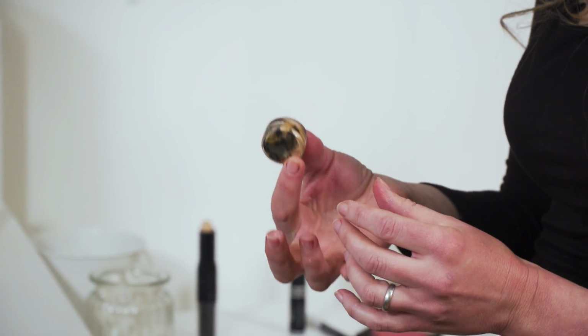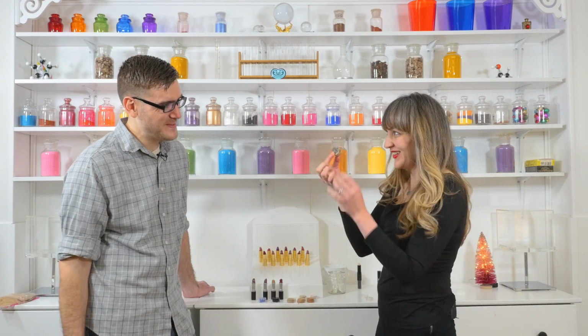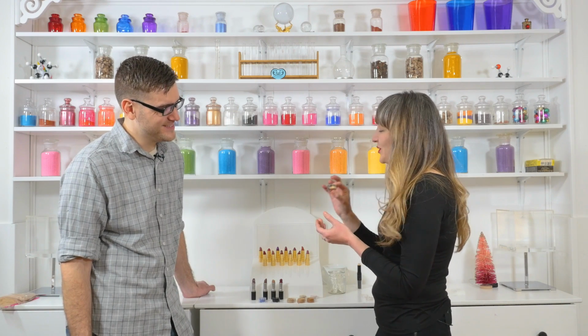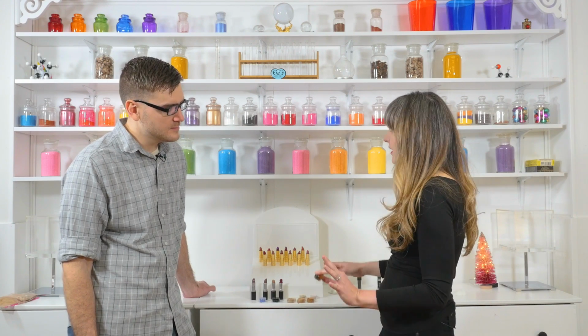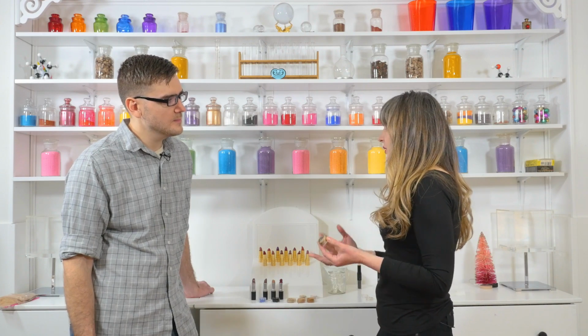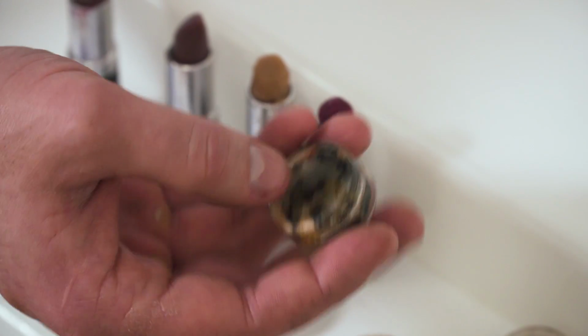So tell me about this one. That's a creamer blush. They're made using strawberries. You want to know why this turned so moldy? It's because you used some water in there. The reason these are not molding as much is because they're anhydrous. It's not that they can't mold. They can get water in there from the air, but water is required for microbial growth. And the strawberry pigment has water in it, so you just gave it some food.